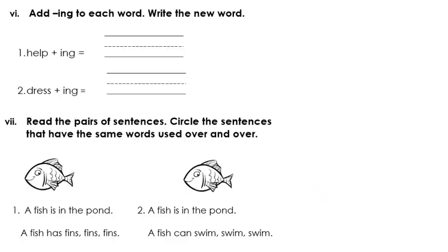Moving on. Add ing to each word and then write the new word. So we've learned that we add ing to an action word that is still happening. So add ing for action words that are still happening. Okay, so I have the word help plus ing becomes helping. Dress plus ing becomes dressing. That's all you need to know so far.